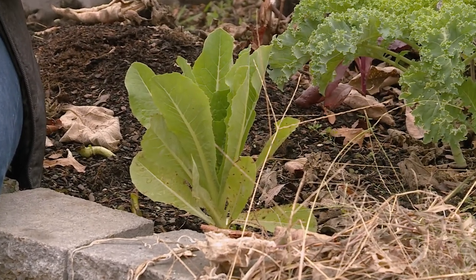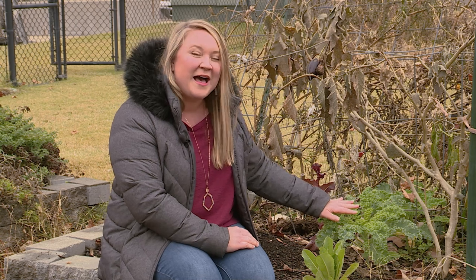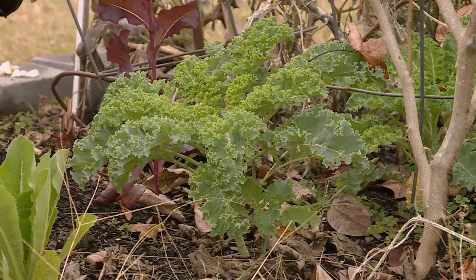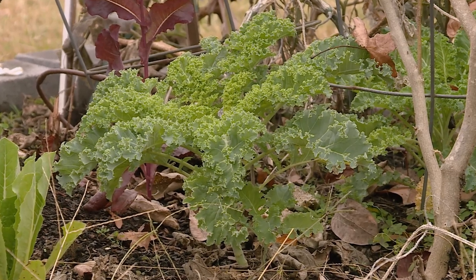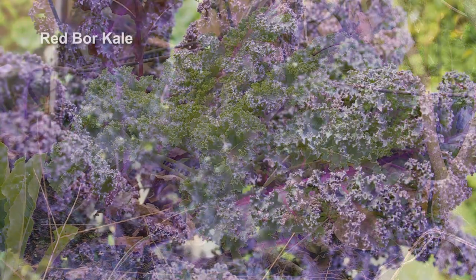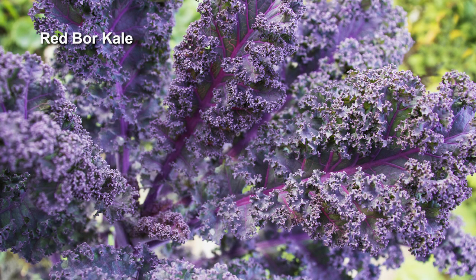It is less cold tolerant, so when we get into freezing temperatures, if you want to sustain those, they'll need to be covered. But if you look behind us here, we have some kale growing, and kale as well as spinach is one of the cold hardiest crops that we can grow here for cool season annuals. Red boar kale would be one of the most cold tolerant, and you may even be able to grow that up into some northern areas of the United States.